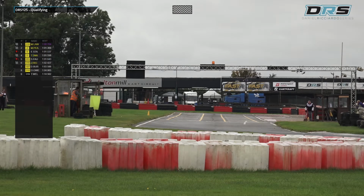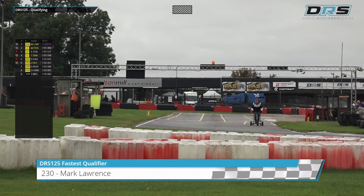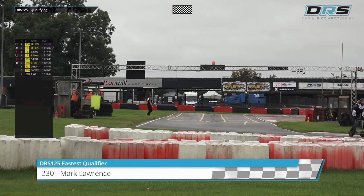He is some 6/10ths slower than Mark Lawrence, who's been undoubtedly the class of the field in these wet conditions. Elliott Stanley into 3rd. Tom Snape 4th. Sam Faulkner demoted all the way down to 5th. Now I wonder how quick he would have been able to go if he hadn't had that technical problem earlier on. I'm sure we'll find out about that when we speak to Sam Faulkner later on today.